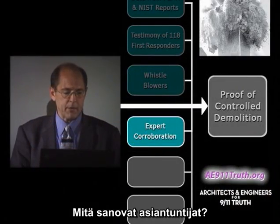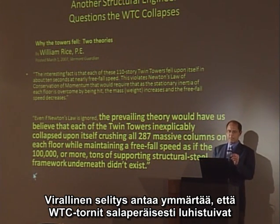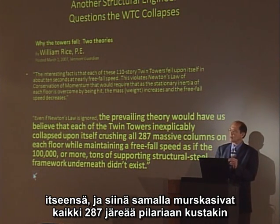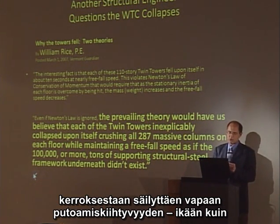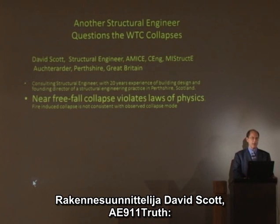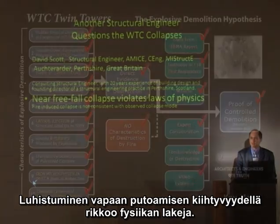Do we have expert corroboration? William Rice, structural engineer with Architects and Engineers for 9/11 Truth: The prevailing theory would have us believe that each of the Twin Towers inexplicably collapsed upon itself, crushing all 287 massive columns on each floor while maintaining a free fall speed, as if the 100,000 or more tons of supporting structural steel framework underneath didn't even exist. How about David Scott, structural engineer with AE 9/11 Truth? Near free fall collapse violates laws of physics.